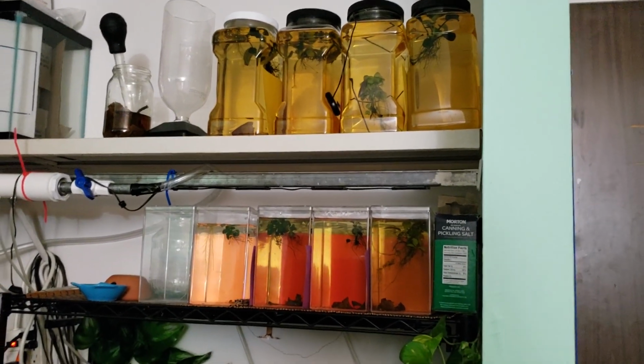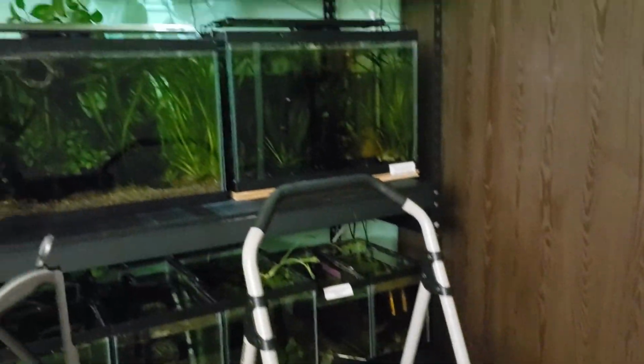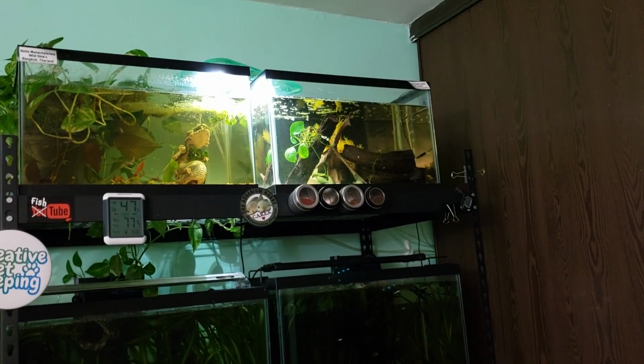But on that note, I'm gonna go back to cleaning the fish room because there's still a lot to do. It's looking a lot better, but I still have a lot of cleaning.